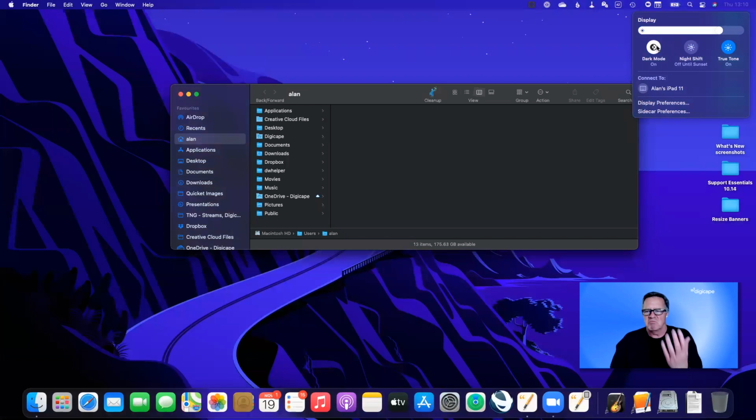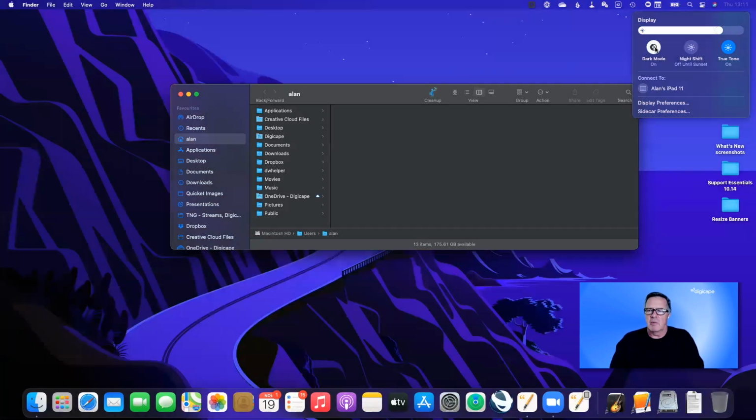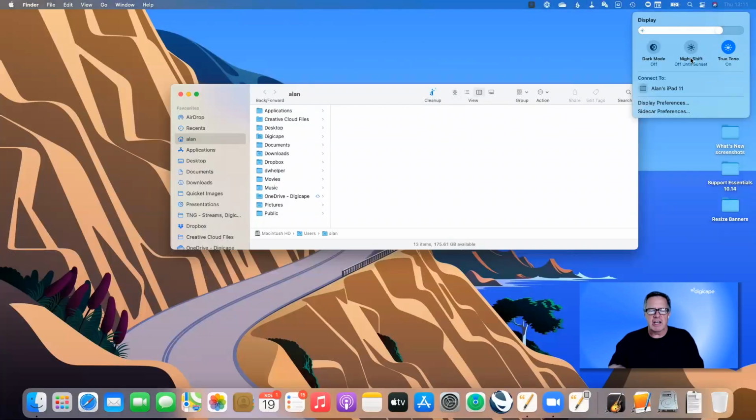And you can see dark mode changes. My windows become black. If you like this, then you can turn that on. You can also have it turn on automatically at a certain time of day. We've got night shift, which changes the color to make it a little bit less blue at night, so you don't get overstimulated and it's easier to sleep. True tone, you can turn on and off.